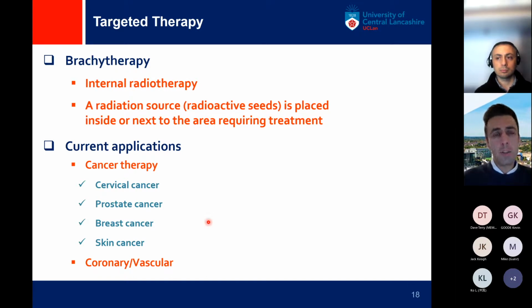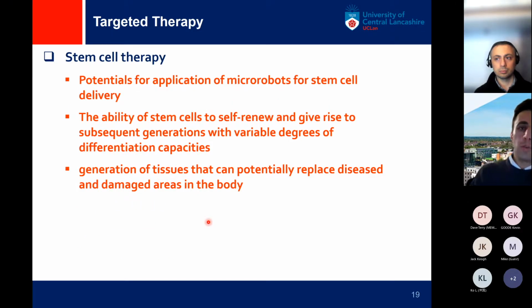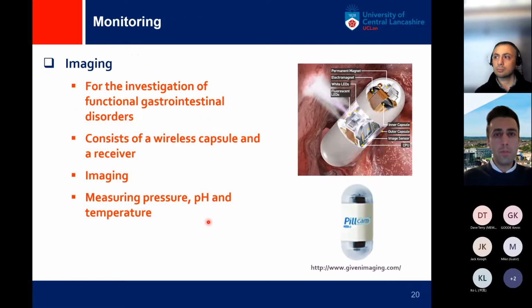These therapies can be used in different cancer therapies, and coronary or vascular applications. We also can use microrobots for delivery of stem cells inside the body for regeneration of tissues, generating organs using the stem cells. So the microbots can carry stem cells inside the body.